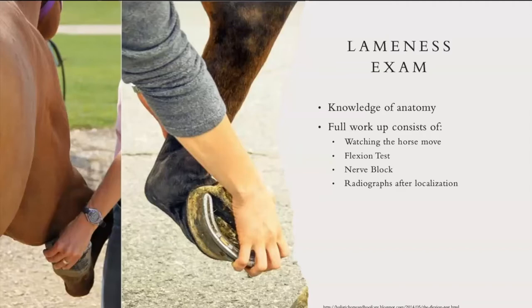That's what you see in these pictures. You have people flexing the limbs, and a lot of the time you start at the most distal part of the limb, so the farthest away, and you try and keep the rest of the leg as relaxed as possible when you flex these areas. It helps to, again, localize the area. Essentially you're just exacerbating that lameness by doing a flexion test, holding that leg up for 45 seconds to a minute, and then letting the horse trot off. The horse should be more lame when you flex the area that's painful.